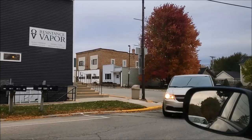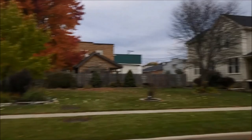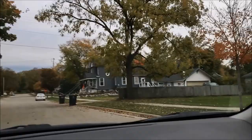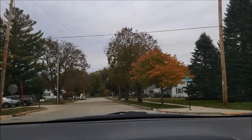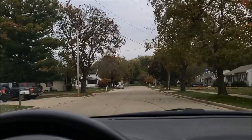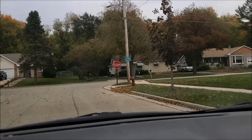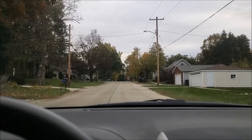Now, their downtown continues this way. That's how we would get to County Highway H. But we want to keep going straight. That little grocery store is over there. But we are going to continue going straight on Main Street. All the way to Grove Street. And we do have a sign for a bike route, so that's cool. We are going to make a right. And take this street until it ends.